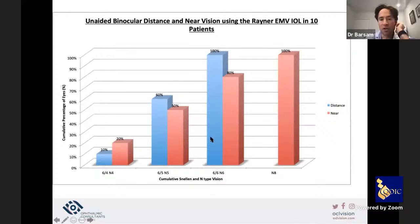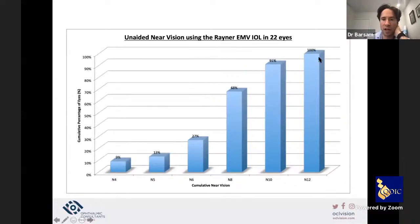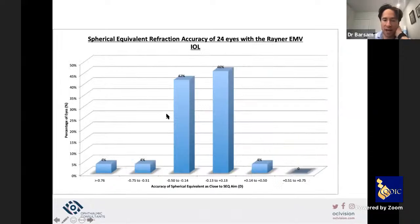Fine. So you can see here that everyone binocularly had N8 vision or better, and everyone had 6/6 vision for distance or better. These are the unaided distance vision results. So again, everyone better than 6/9. This is monocular now, so 22 eyes monocular. Always it's worse monocular than binocular. But most patients were 6/6 or better, which is 20/20 equivalent. And again, monocularly, everyone was better than N12, almost everyone better than N10, and the majority better than N8. It's accurate, as you'd expect. The Rayner lenses are very carefully manufactured and tested.